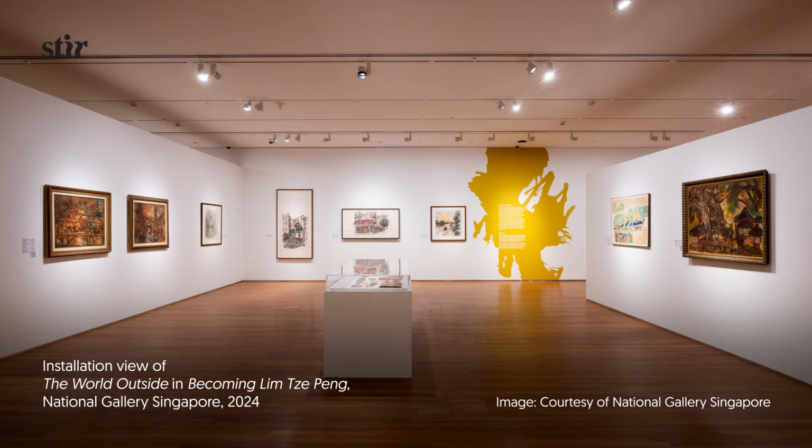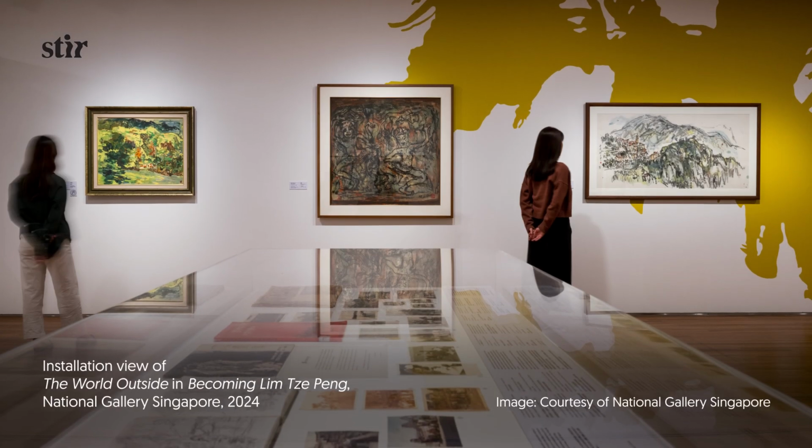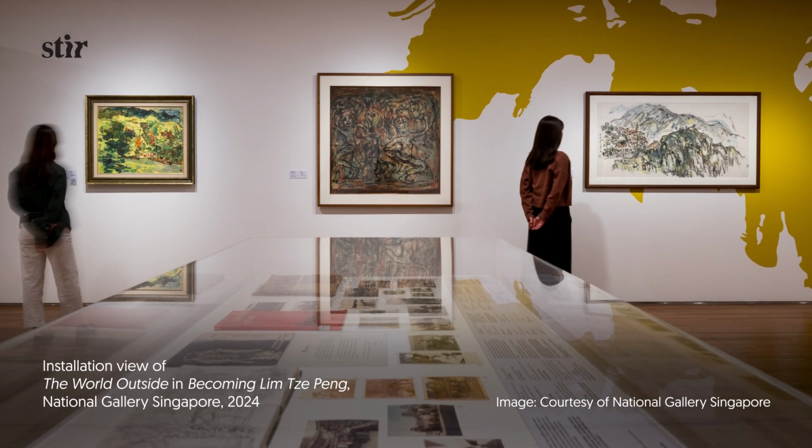So the second section is called The World Outside. It looks into Tze Peng's journeys and his networks and friends, because Tze Peng is actually a founding member of the art group called the 10-Man Art Group, and they were very active throughout the 60s. It's 10 of them, men and women. Men and women, but 10 of them. And they went around different cities and areas of Southeast Asia to paint, to sort of have this cultural immersion.